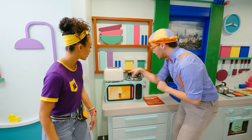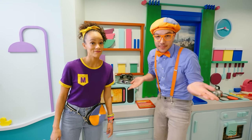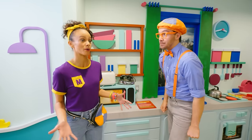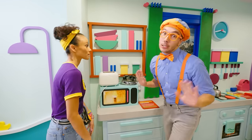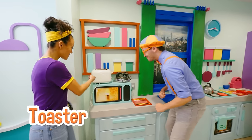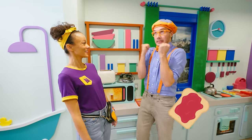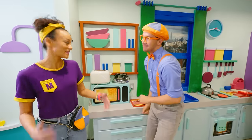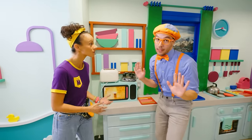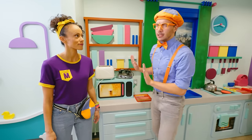Whoa, what about these two? Oh, I see an iron. Well, you might need an iron to iron something, like my shirts. But irons can also get very hot. You could get seriously burned, so you need to be very careful. Always use an iron. Well, actually, just ask a grown-up. And a toaster. I love toast, especially with butter or jam or jelly. Me too, but a toaster can also get very hot. And you don't want to cause a fire by putting something metal in a toaster, or you just want to be safe around it.